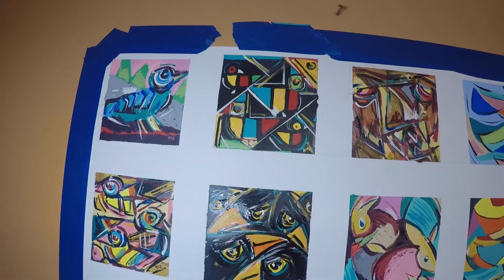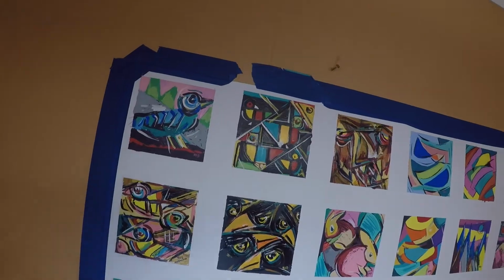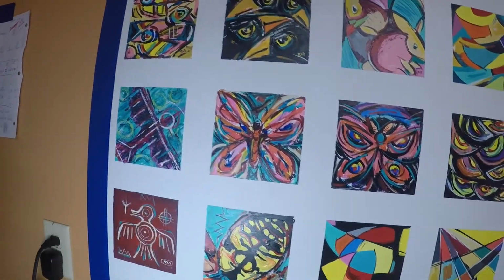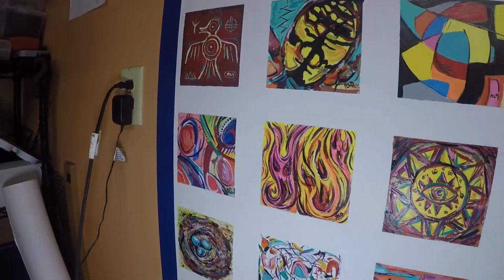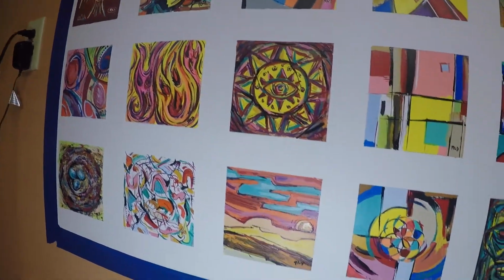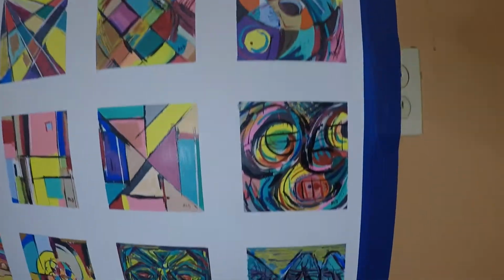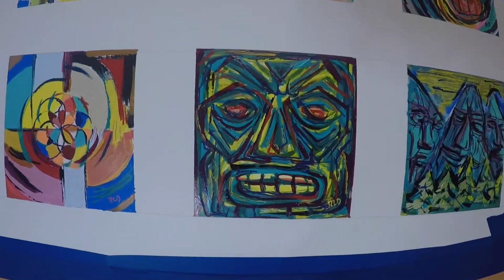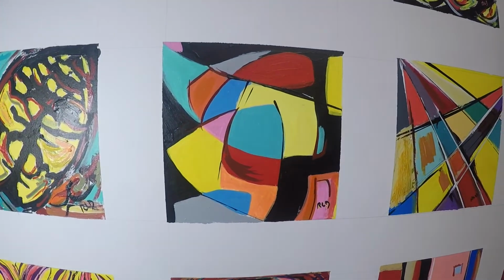So yeah, here's how all these turned out, and I was pretty excited about it. I haven't varnished these yet, obviously I haven't cut them apart. I did sign them all individually, and I like how they look next to each other. We'll see how I feel about them when they're all into separate little paintings, but I'd love to hear, which ones do you like? What do you think is interesting, and what do you think is interesting about this sort of process and technique? Let me know.